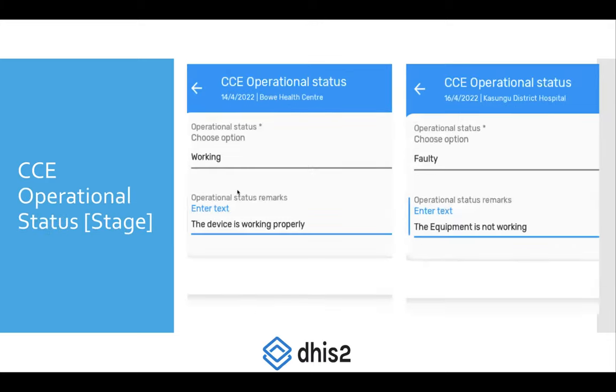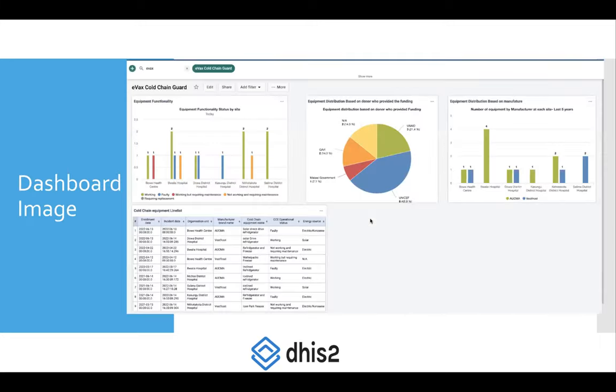And then these are also screenshots for the other stage. So here you're looking at the operational status, whether the equipment is working or it's not working. And then you can also include some comments there. And then dashboards can be created based on data that has been highlighted. So for instance, here you're looking at the equipment status, functionality status at each of the sites.